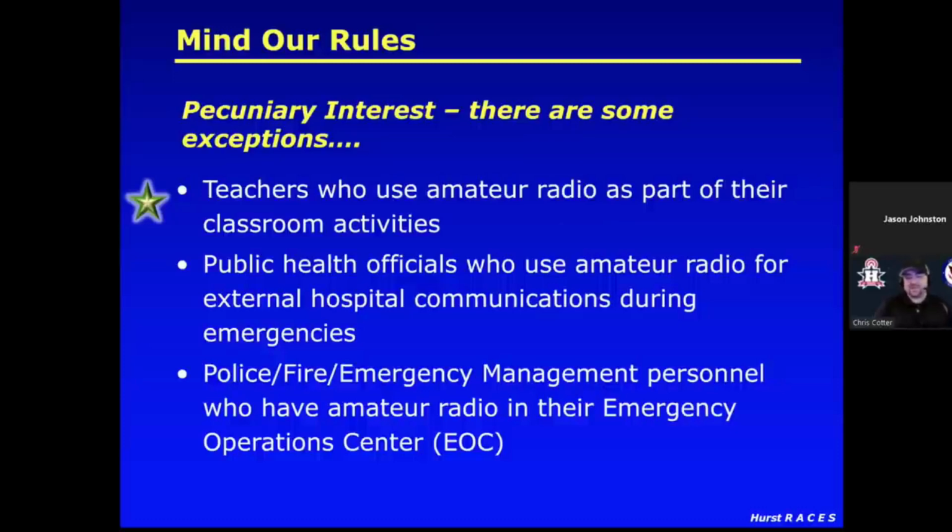Police, fire, and emergency management personnel who have amateur radio in their emergency operations center. This is also very common. Just about, if not all, emergency operations centers for each city in the Dallas-Fort Worth and surrounding areas will have amateur radio in them, to provide storm spotters or backup communications. Again, they're not making money on that. So these are just some of the examples where a teacher can be paid, but people who are being paid to do their job but not making money on the amateur radio itself is okay.